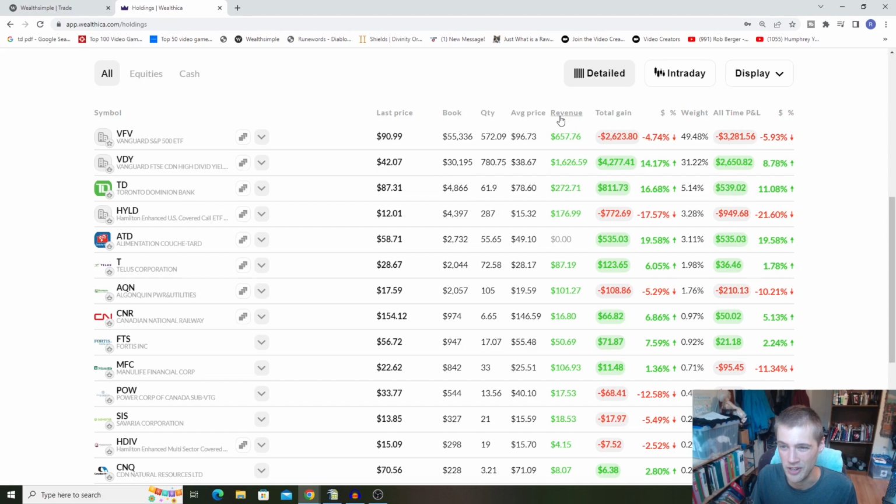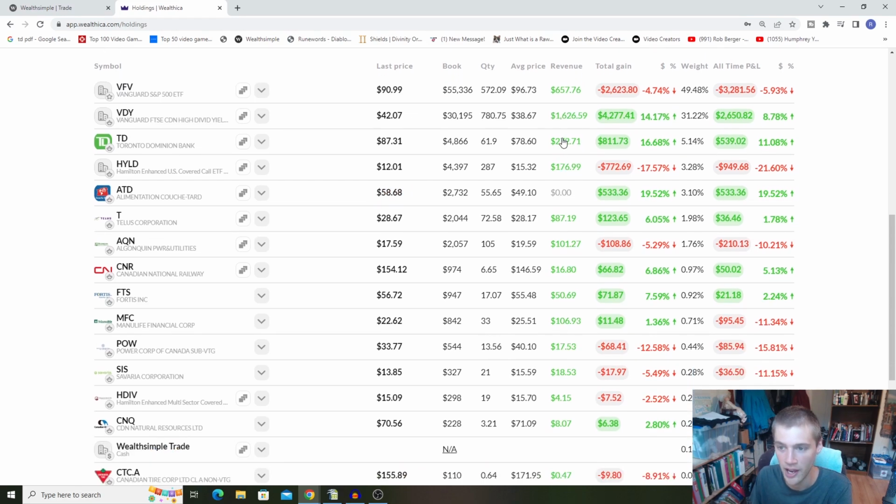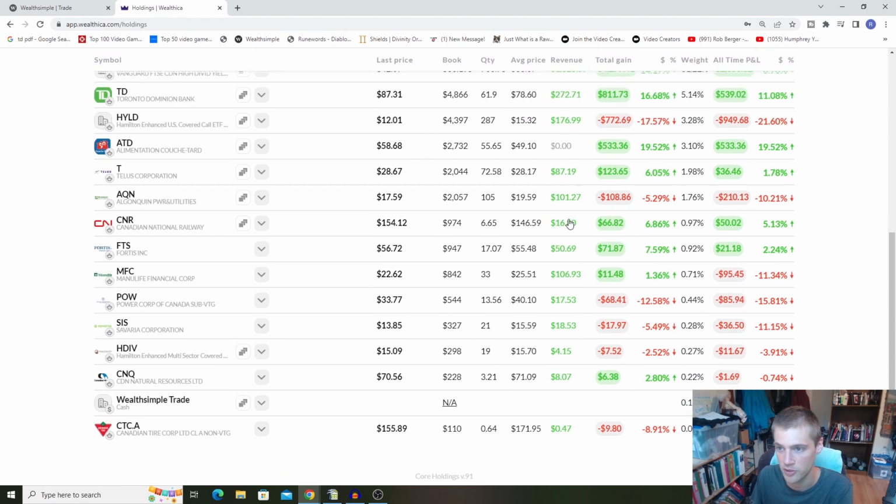So this revenue tab right here is how much these stocks have paid us in dividends since I first started this portfolio in the beginning of 2020. So this is pretty much all the revenue income by stock. Kind of cool, right? So we can see VFE paid us $657, VDY $1,600, pretty much the bulk of our dividend income, TD $300, HYLD $176, and then some other ones here going downwards. So pretty cool tool. I thought that was pretty interesting to see.